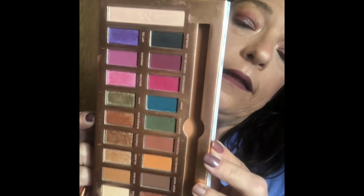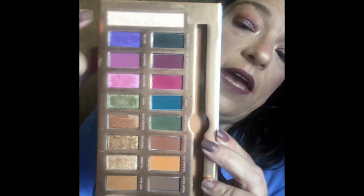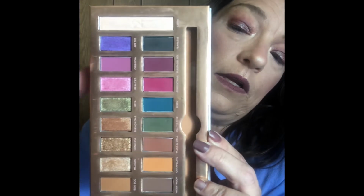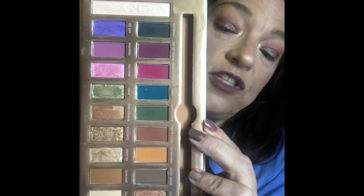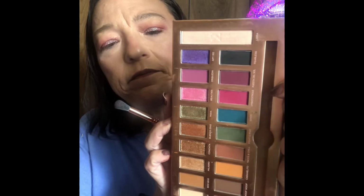But this palette's a little bit bigger, more shades in it. And you get these two shades, which can be used as a highlighter. And I have actually used these as highlighters. The color story, you know, it's a little bit for everyone, I think. But it just does not, to me, feel like the same formula as these other ones mentioned.